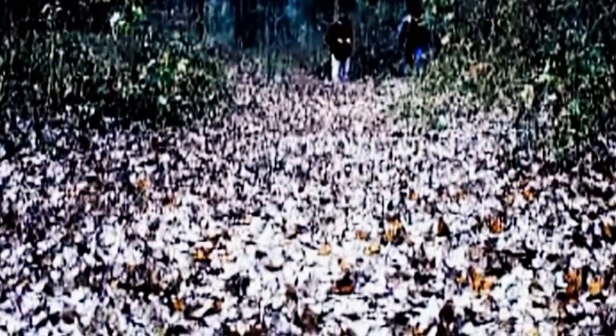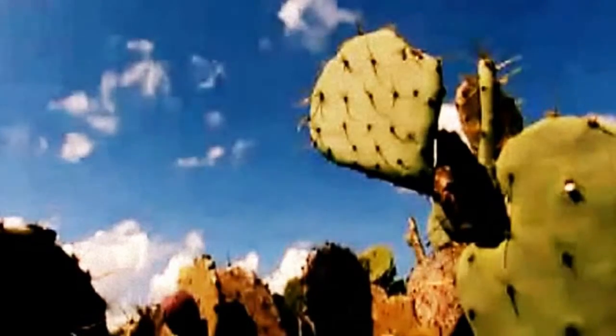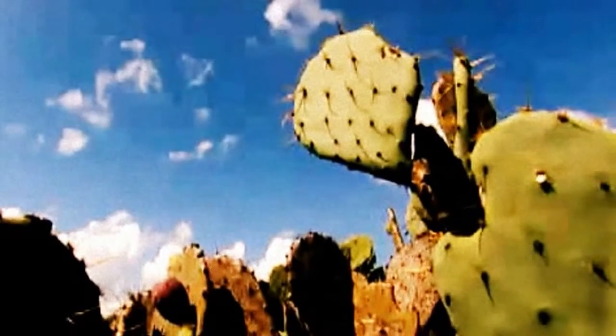If the numbers are reduced to the point where the migration starts to unravel, we don't know what the critical low number is, but I'm worried that we might just get close to it.